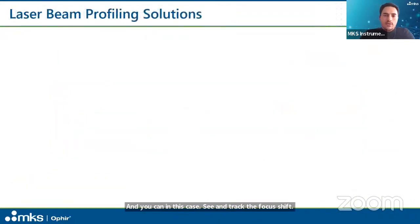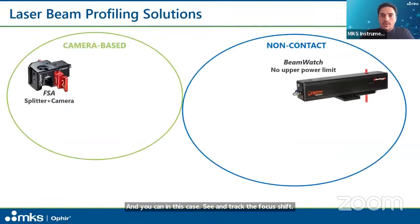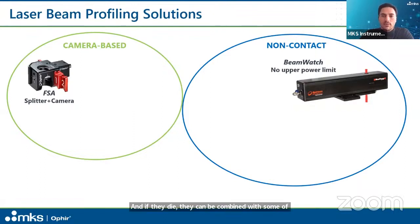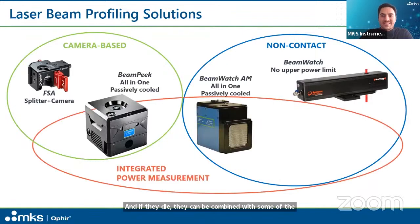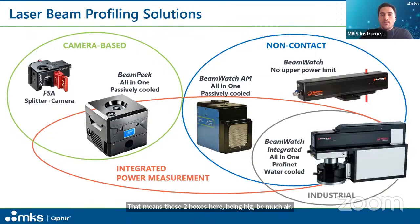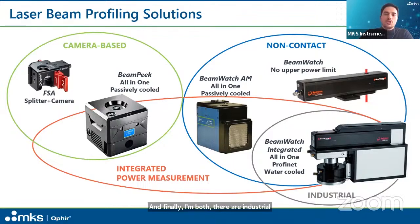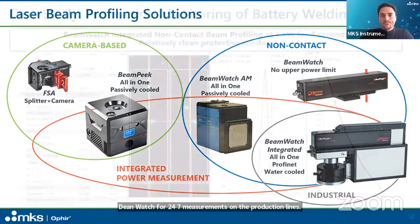So now let's see the different tools available for each technology. The simpler versions measure only the beam profile, and they can be combined with some of the power meters we have seen before. Others integrate the power measurement directly in an all-in-one solution. That means these two boxes here, BeamPeak and BeamWatch AM, do the beam profiling and the power measurement at the same time. And finally, among those, there are industrial versions of BeamWatch for 24/7 measurements on the production lines, like the one you see on the bottom right, BeamWatch Integrated.